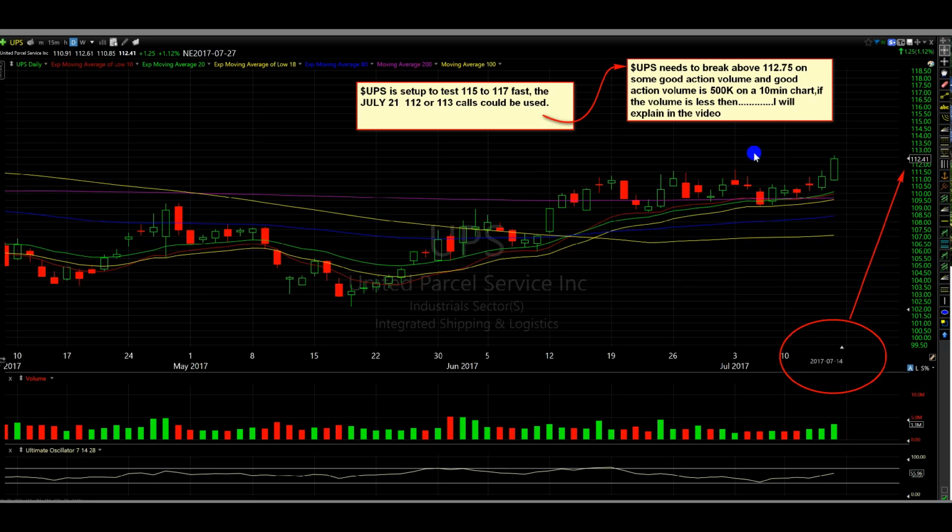So I like this plan only if you can keep showing the power and you can confirm. It's very important because this stock has tended to fail a lot, but this time we're at a key pivotal point and it requires power right now. It's time for this stock to move. That's my point here, people. That's why we could use these July 21 weekly options here, the 112 or 113 call. So UPS is set up to test 115 to 117 fast.